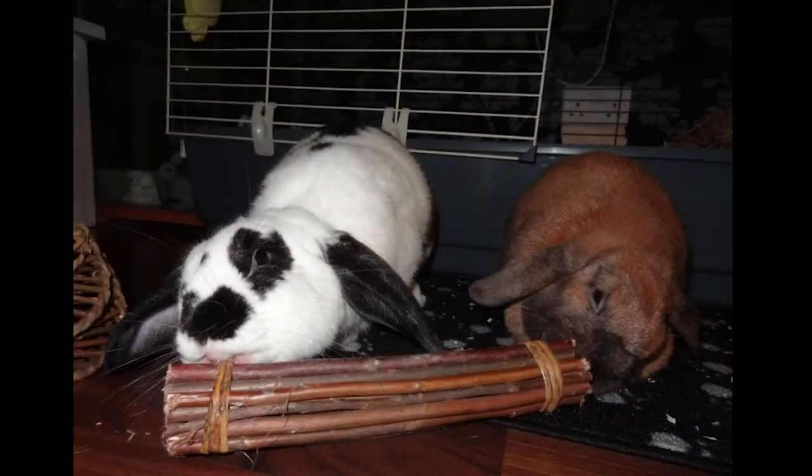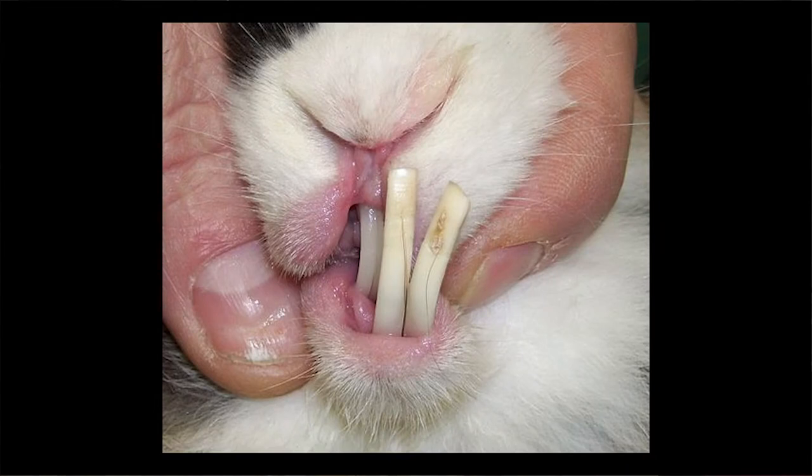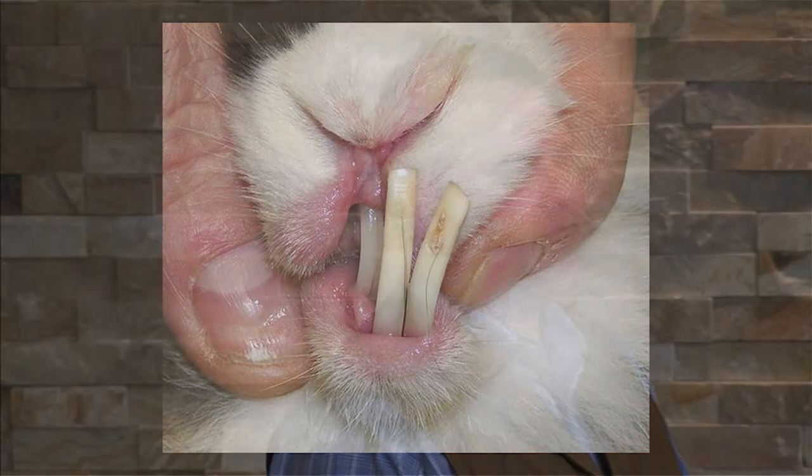So if we have them in a situation where they're in an all-metal hutch like this, and we don't supply them with a source of wood for them to gnaw and chew on, this is what happens. Their teeth will get pretty nasty looking. They'll continue to grow. They'll get this overbite situation. This rabbit here is not going to be able to effectively ingest enough food to be productive. So this is a very serious situation we get into. So we need to make sure we provide them with supplemental wood for them to chew on all day, every day.